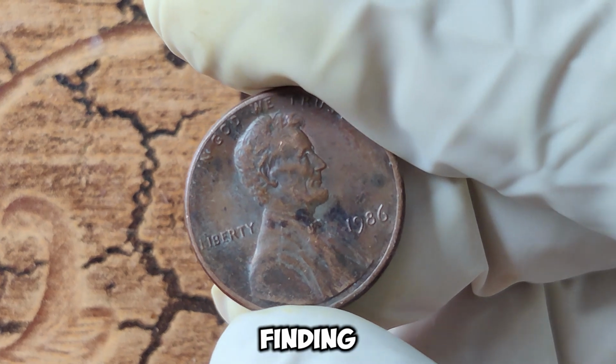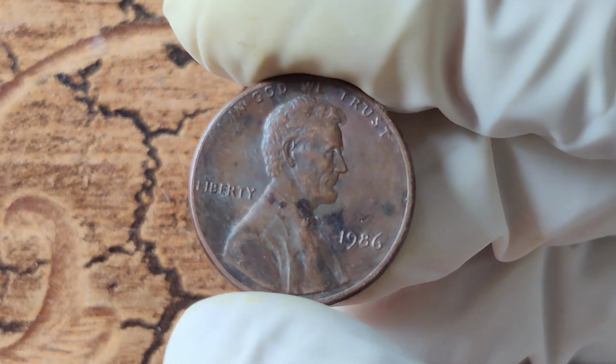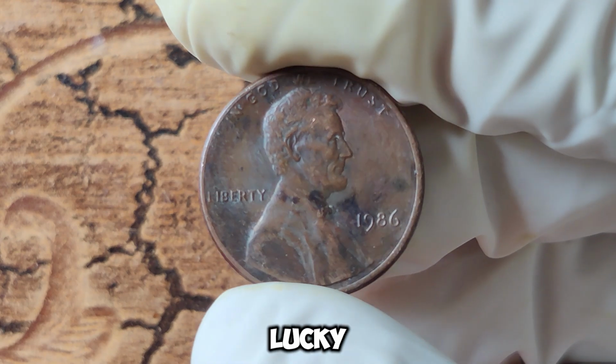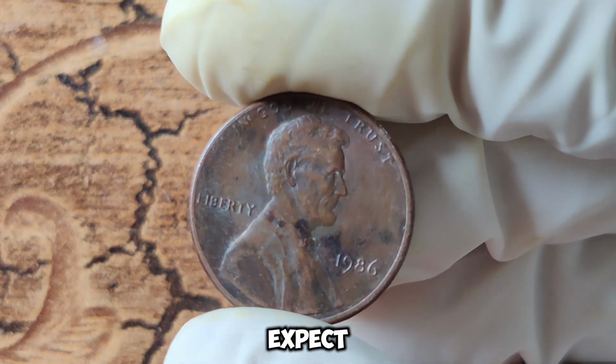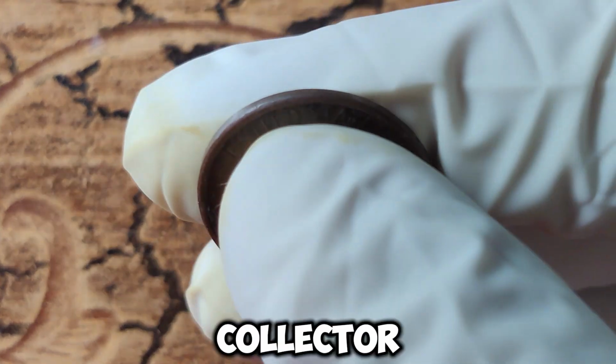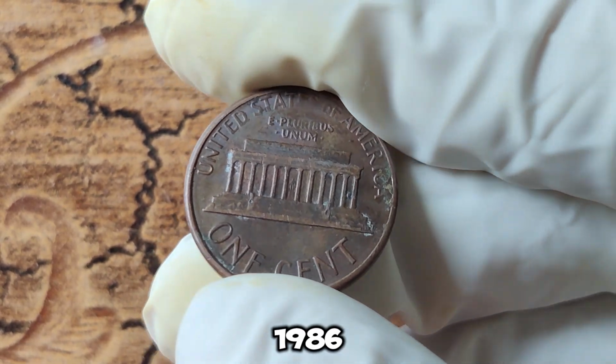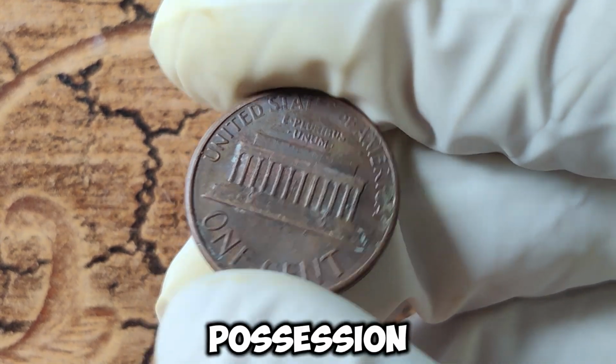These coins are like finding a needle in a haystack, and many collectors spend years searching for one to add to their collection. The lucky few who do manage to acquire one can expect to fetch a hefty sum if they decide to sell it at auction or to a private collector. But how can you tell if you have a genuine 1986 No Lincoln penny in your possession?